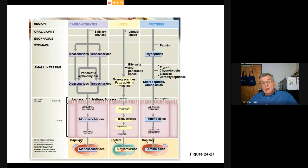They are a little more soluble because of the triglycerides. The glycerol end is a hydrophilic end, and the fatty acid end is a hydrophobic end, but it does move somewhat through water. So it's going to enter as a chylomicron in the lymph, and instead of going through the cardiovascular system, it's going to take that lymph network, ascending up through the abdominal cavity.